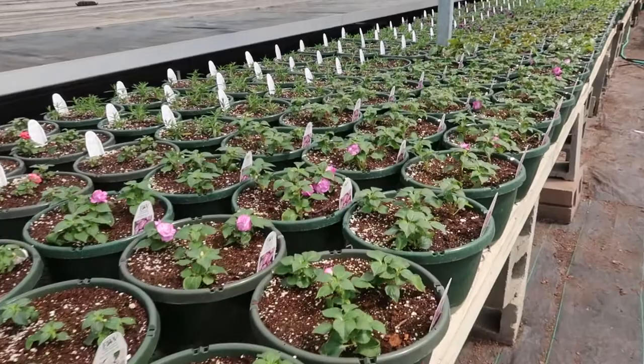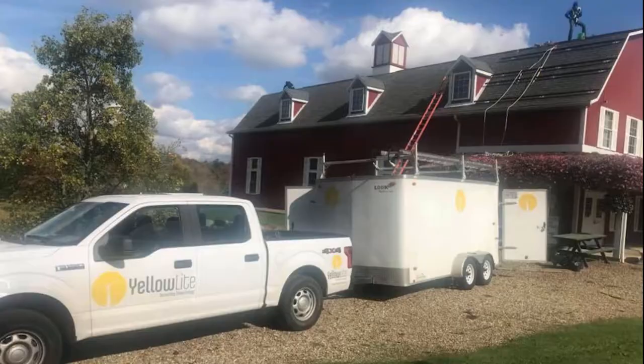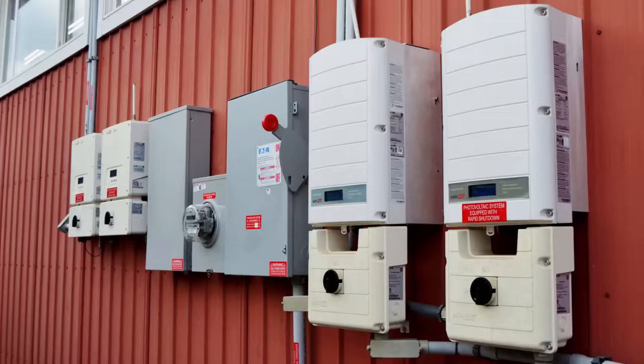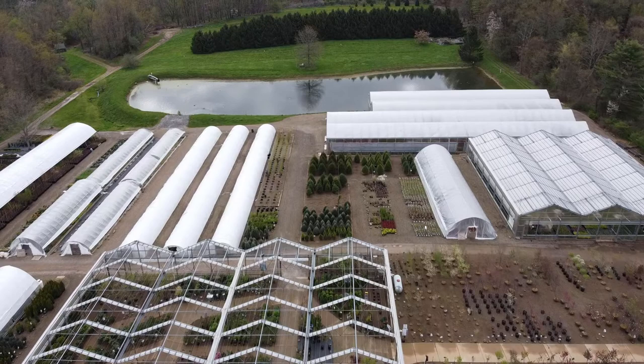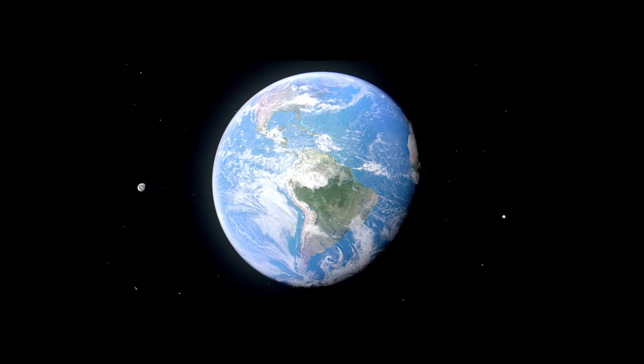Even with all of that, we are not done yet. We hope in the next few years to augment our three-phase electric supply with solar panels and battery storage in order to run the large irrigation pumps for 3 hours every morning during the growing season. With this added feature, the production of our plants will truly be sustainable and environmentally friendly.